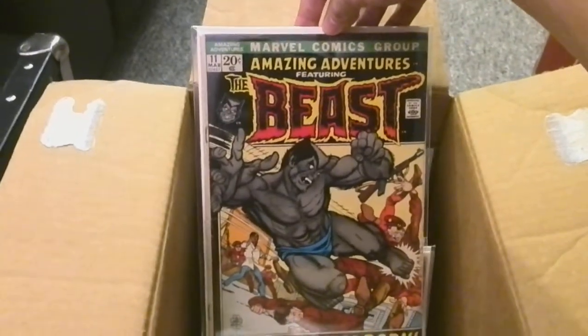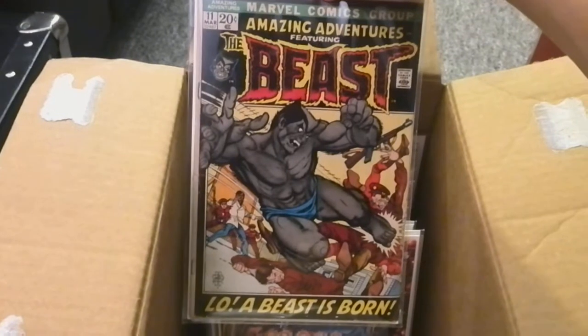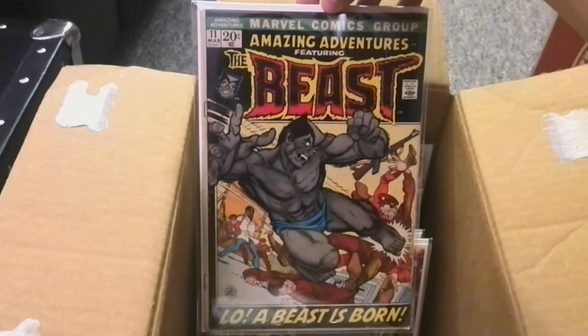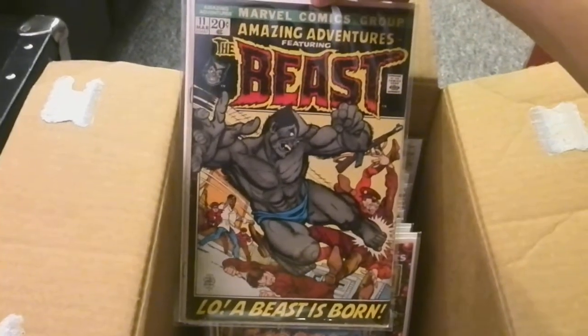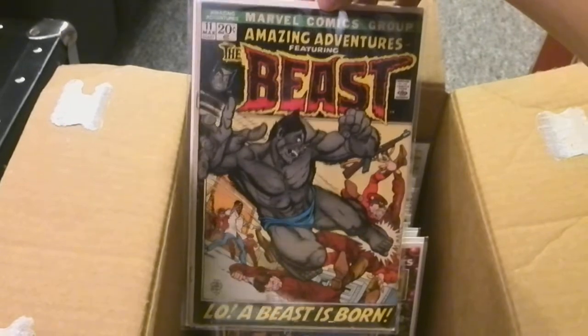Amazing Adventures #11, featuring the Beast. This one is the first time the Beast became hairy. Pretty cool little issue. He kind of breaks in his lab and has all this stuff. Gotta love the Beast. He's one of these guys, he's really this interesting, contrasting character. Big and scary, but, you know, peace-loving and kind and smart.